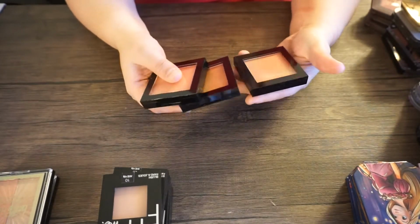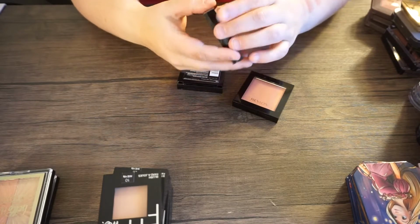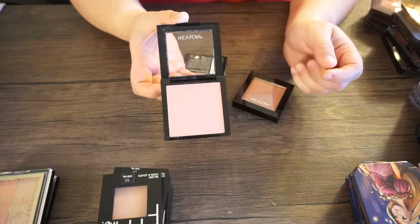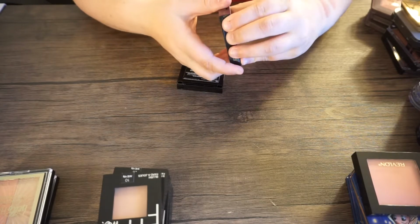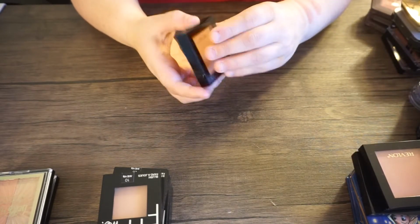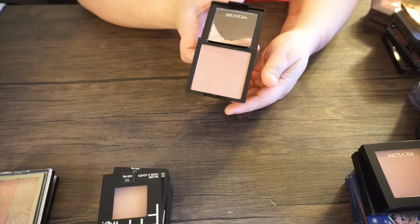I have 3 Revlon Always Ready pressed powder blushes. These are in the shade, let's see, so we've got Oh Baby Pink. And these I got over the summer, so they're staying. This one is in Apricot. They all look so washed out on camera, guys. I'm sorry. And then Naughty Nude.